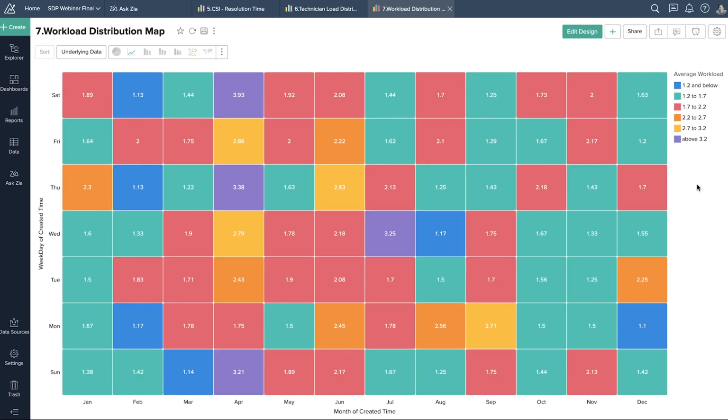The numbers that you see in the boxes are actually a custom calculated formula which divides the number of incoming tickets by the number of available technicians. This report beautifully allows help desk managers to identify problem areas and cost saving opportunities. The squares which are blue indicate that there are more technicians available on those days than required, and you can reduce the number of technicians on those days to save costs.